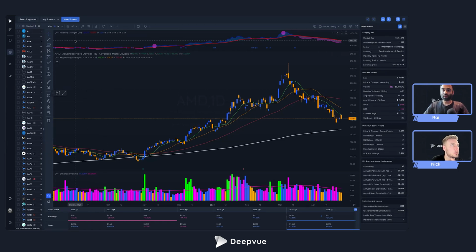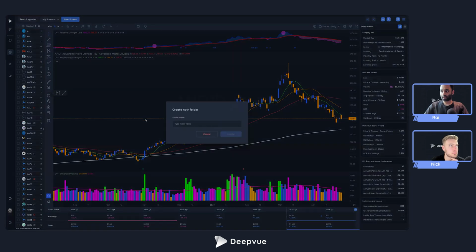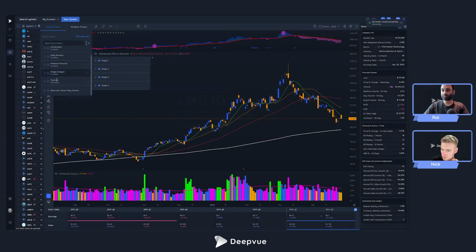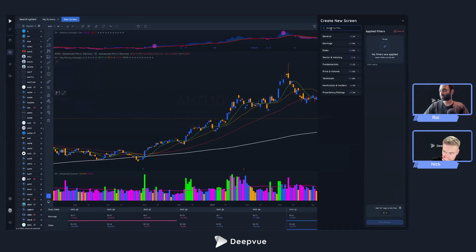Yeah. So one of the simple screens that you could run with the markets is we could create a folder called scans that I want to run during corrections, right? You could easily do that in Deepvue. Just create your screens as folders. So now we have a folder called corrections. Let's create a new screen that we want to run.